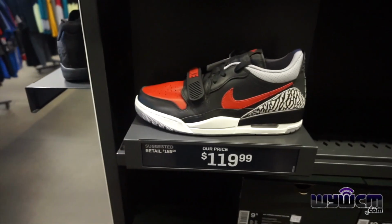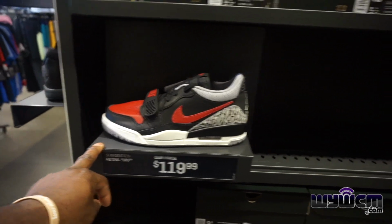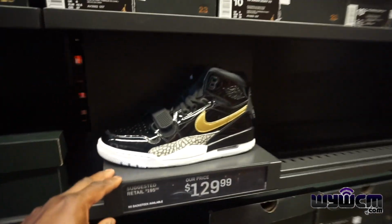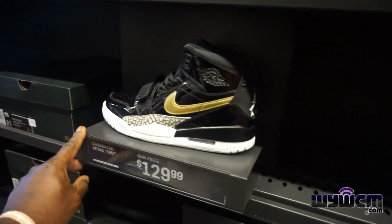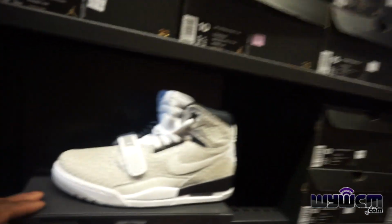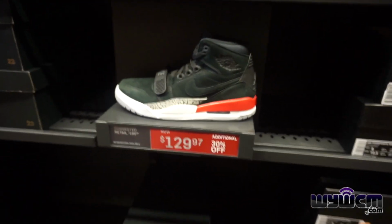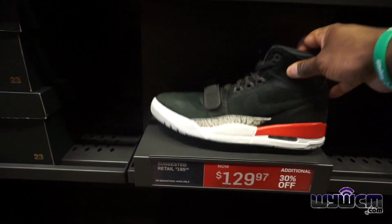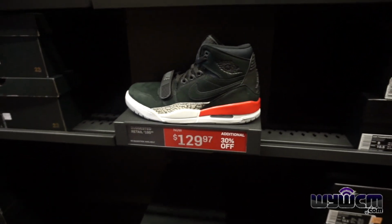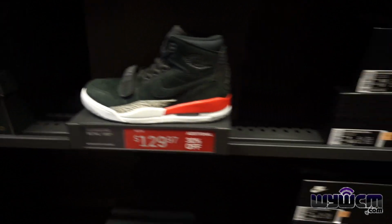This still got one of my favorites. I don't care what people say, this is actually dope. 120 for this. They still got the patent leather Legacy 312s going for 130 with no backstock. They still got this cement one, no backstock. And then they got this one going for 130 minus 30% off, the Chicago colorway. No backstock though, so if you're trying to buy some kids some shoes, that's not too bad.